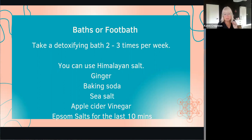If you're going to use Epsom salts, however, only use them for the last 10 minutes. The reason is Epsom salts is a very, very powerful detoxifier. However, after about 11 or so minutes, reverse osmosis starts to happen and you start reabsorbing the toxins you've got rid of. So if you use the other ingredients for the first 15, 20 minutes and then add the Epsom salts, I tend to dissolve them in very, very hot water and add them for the last 10 minutes. It's really simple.